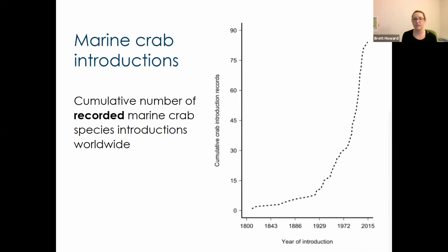So marine crab introductions are on the rise globally and have been for a very long time. Part of this is because, of course, we're just recording more species and we're paying more attention to new species in areas where they don't belong. But this is also because people are moving around more, and where people go, so do species. So this is the cumulative number of recorded, which means actually detected, and there's lots that go undetected, marine crab species introductions worldwide up until about 2015.